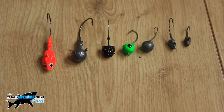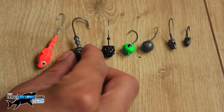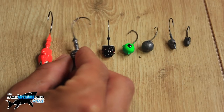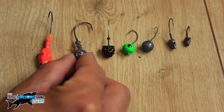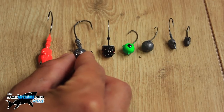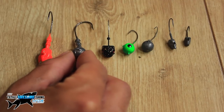So I've got a range of jig heads here, half of which I probably don't even use, guys. The ones I was using in that video were this kind of jig head, just a cannonball or just a ball jig head. And this, I was using it in about 7 grams, I think. This is a 12 gram one, so this is more for big weir pools, reservoirs and things like that, or generally sea fishing as well.